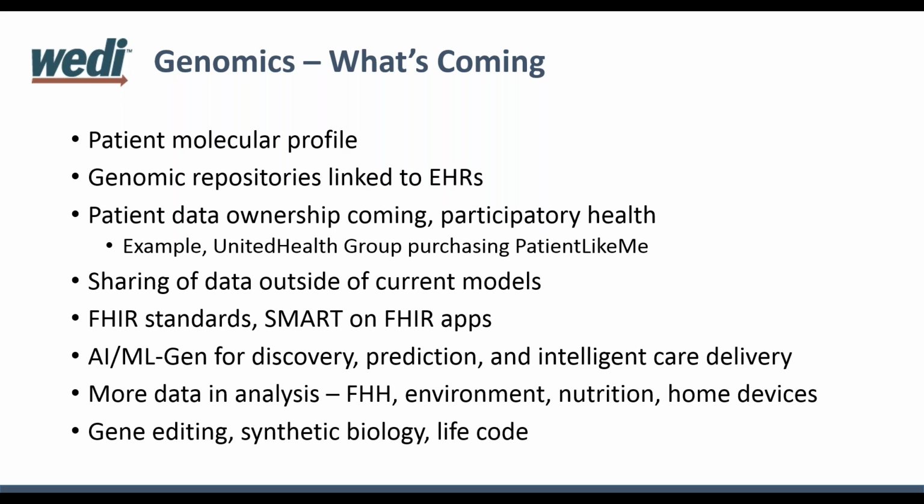And there's this whole area of patient data ownership that's coming, this whole idea of participatory health. And I added this sub-bullet just, I think, yesterday when I saw a news announcement about United Health Group purchasing the website PatientsLikeMe, which I think is a fabulous idea. And I really applaud the people at United Health Group for thinking outside the box. And this is a great example of partnering with other stakeholders.